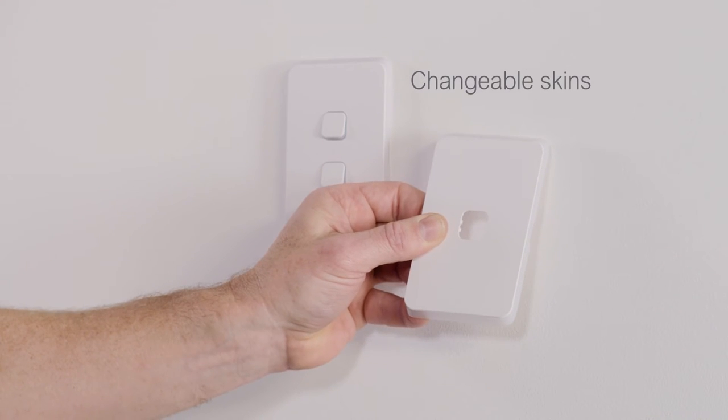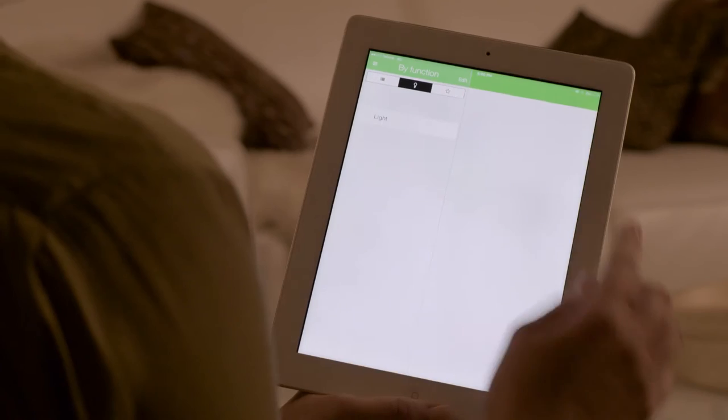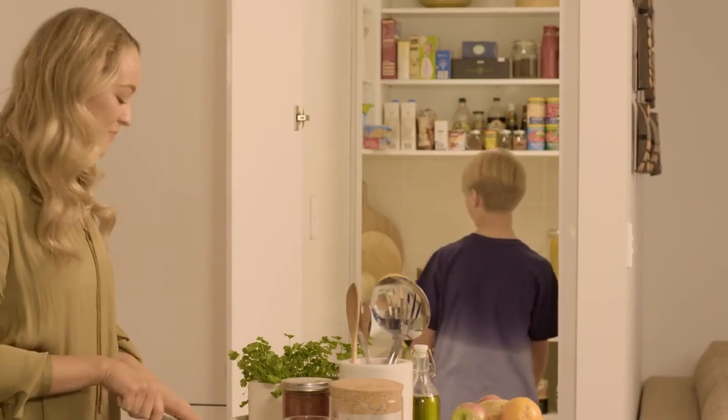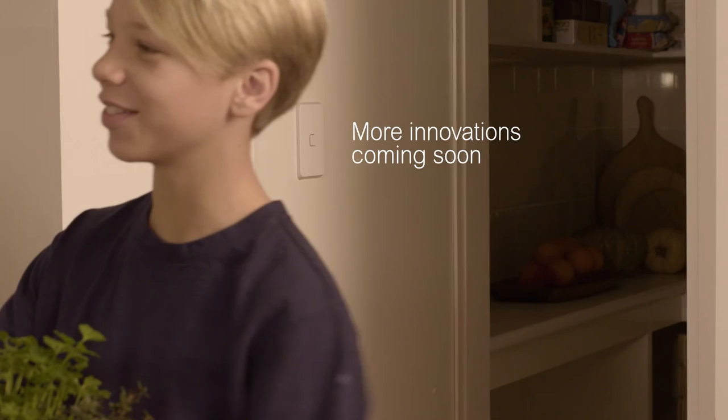We're at the start of a new era with revolutionary ways your customers can personalize and upgrade their lighting control, creating new opportunities for you. And with more innovations coming, choosing Clipsal Iconic is paving the way for future sales.